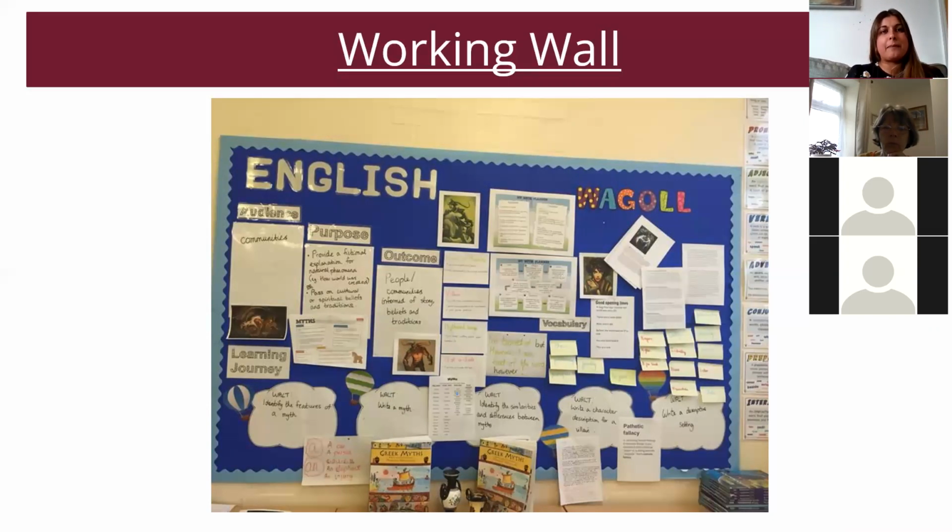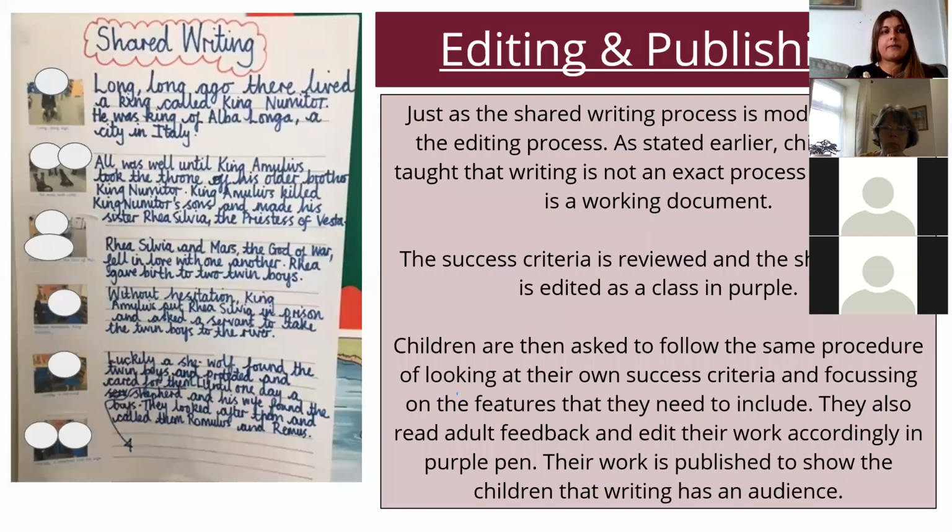And when I was doing the writing workshop the first time round, it was the second lockdown. So it was a bit more applicable, because parents and carers were doing writing tasks at home. So we were talking about the working walls at home. It may or may not be applicable now, but it's just good for you to know that's the kind of process that we use.